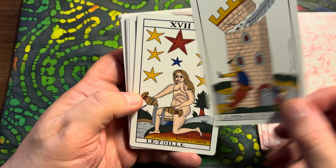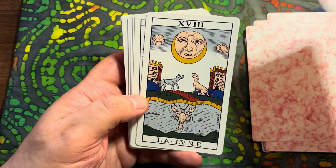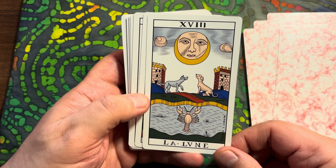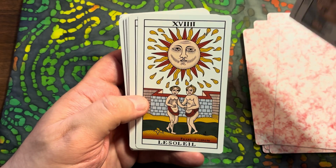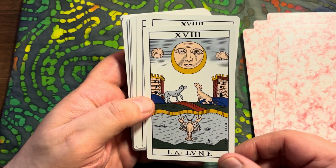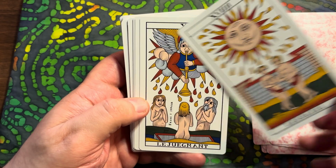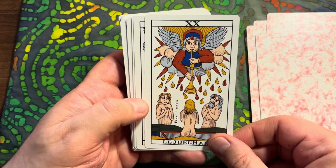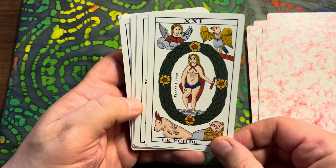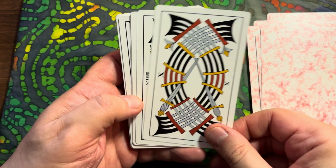Le Maison Dieu. Star card. This is such a beautiful, cleaned up deck. It's really been done well. I love their restorations. The Moon card. I really like how they're using lines to make this kind of shadowy texture to the clouds. The Sun. Judgment. And then we have the World card. So we're starting with our 10 of Swords and going backwards.